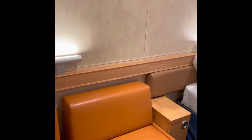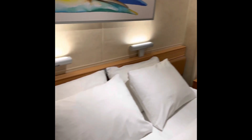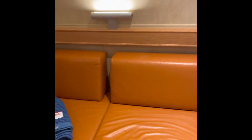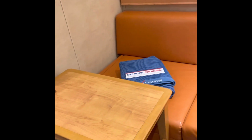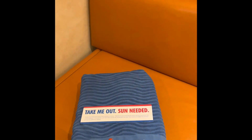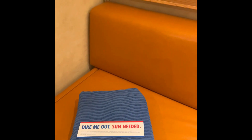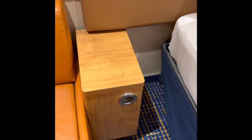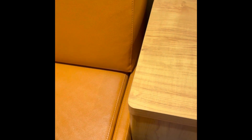All of these lights, I've never had 1, 2, 3 lights by the bed. Really fancy. I have the infamous couch and a lovely size table high up as well. A couple of towels, which I think if you use, you have to bring back in a room or return it to the towel station. If not, I think they charge $25 for each towel. Nice storage right here beside the bed. You can get it open.